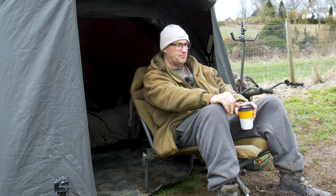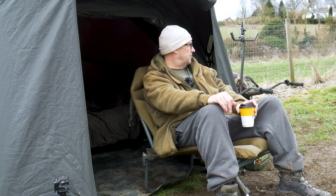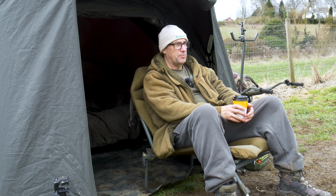The rods are out. I'm in swim number 1. There's only one other guy fishing at the moment. He's a few swims down to my left. He said he's seen a few fish. He got down there before me this morning.